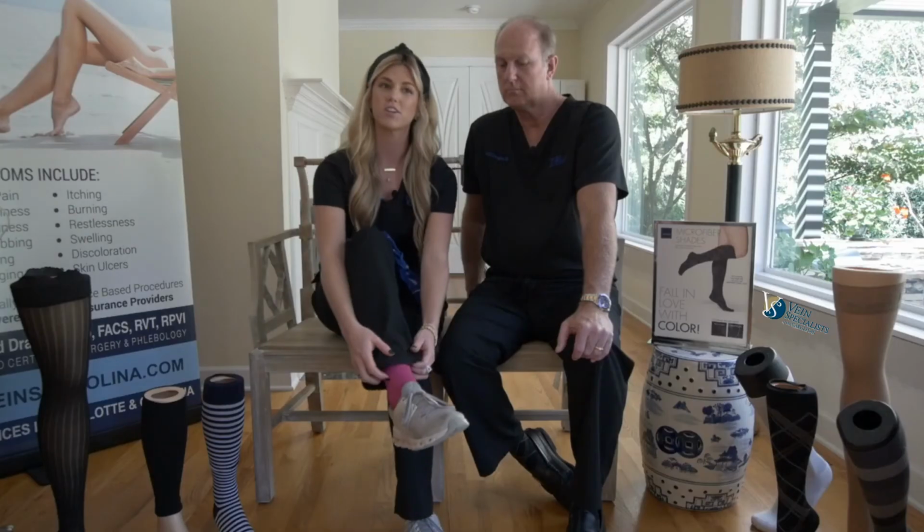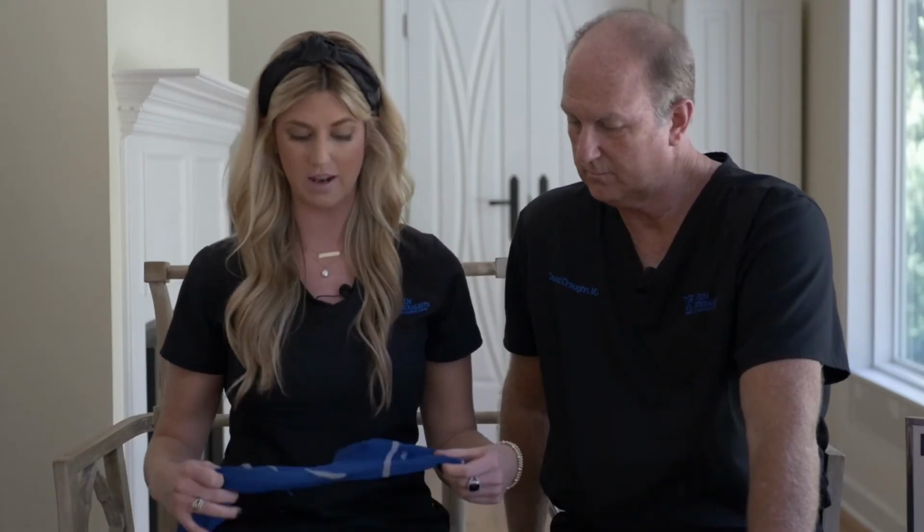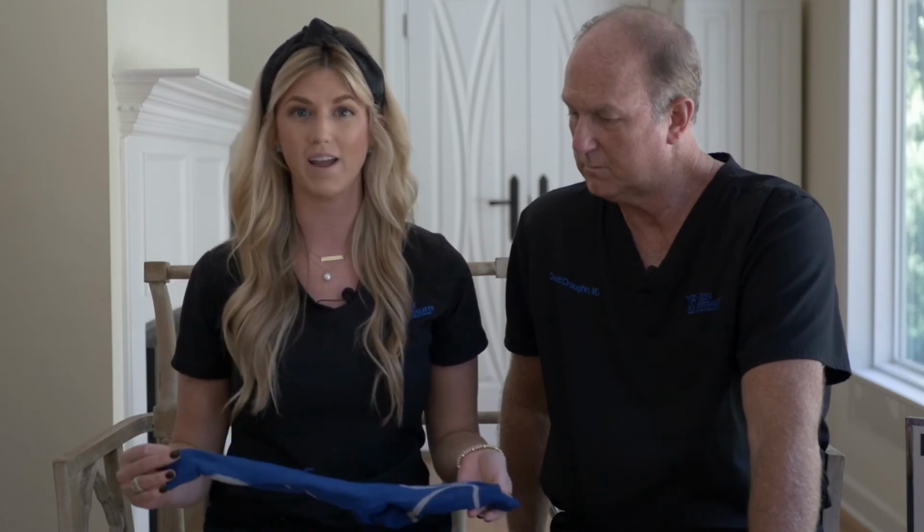So we just showed you the Midtown Microfiber, which can take you all the way from dress to casual. Now we're going to show you a more casual garment that looks a little bit more sporty. It's called the Motion High-Tech Calf, and I'm actually wearing those today in the hot pink color. They also come in colors like bright blue, lime green, orange, white, and black.